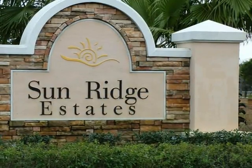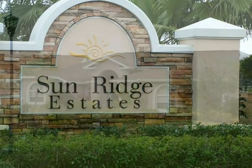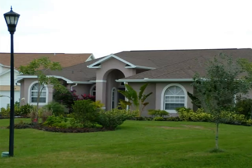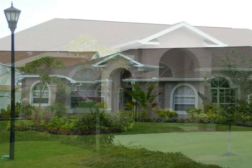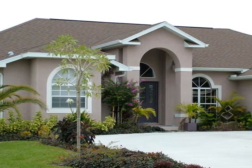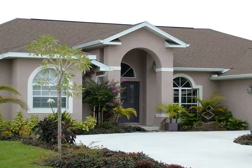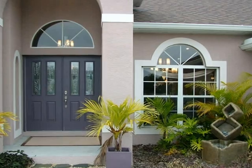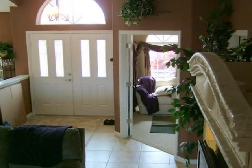This beautiful home is located in prestigious Sunridge Estates, Lutz, Florida, North Hillsborough County, Tampa. This model-perfect home has it all. Locations, quality, and the features you need. Let's go inside now for a closer look. Let's take a spin around from the entry.